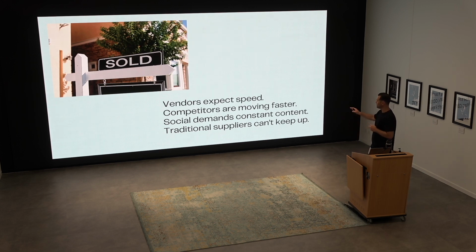Social media demands consistency also. So it's giving you assets for social media, and traditional suppliers just can't keep up with the volume as well as the delivery, and just using older methods of providing those assets back.